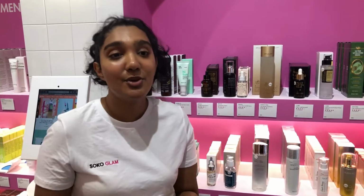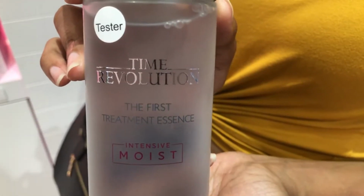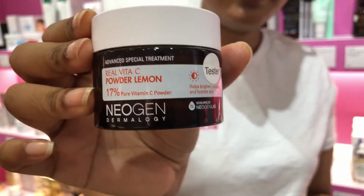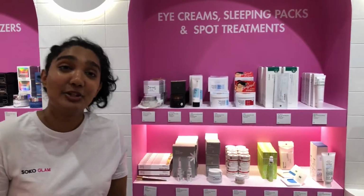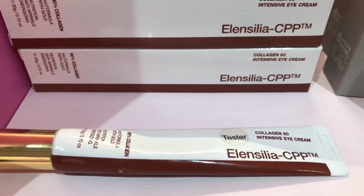So after rebalancing the pH level of your skin with your toner, you can then go in with your essence and your serums, which are going to be your more targeted forms of treatment with lots of active ingredients. Next step is an eye cream, which is going to be nice and hydrating for the skin. I also like this one because there's niacinamide, so it also helps with brightening.